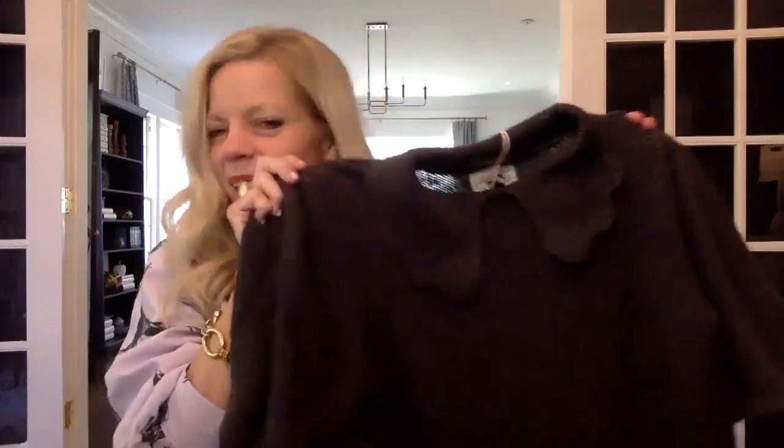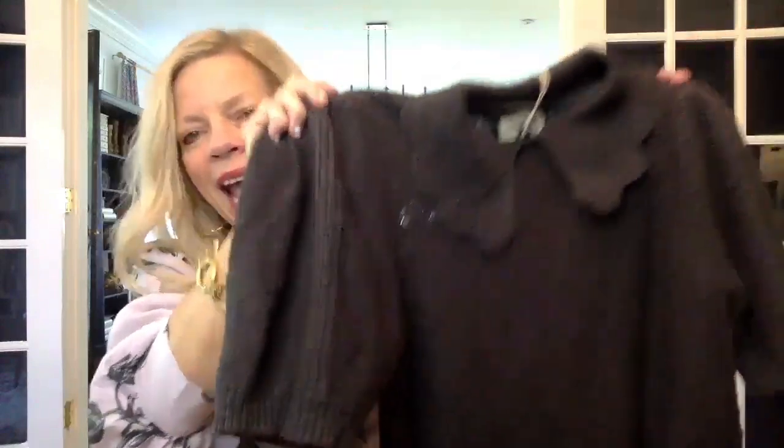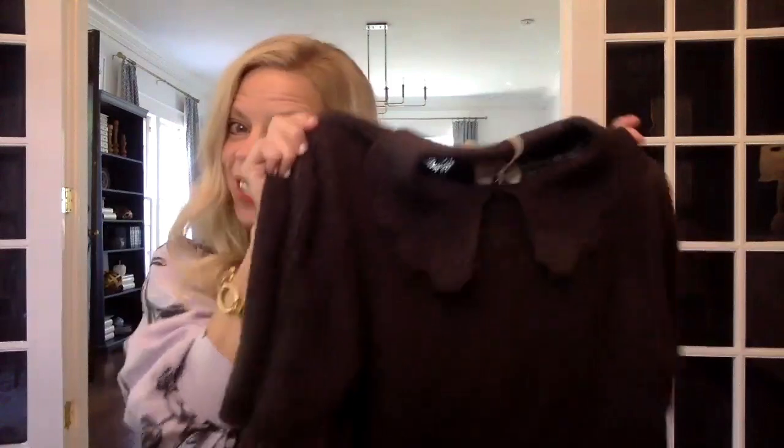Now it does run true to size. So you want to make sure that you get whatever your normal size is, but it comes in this gray color, and it also comes in cream. So just a quick reminder of everything we've shared today: this fun sweater, these incredible organizers, these fun earrings, hold them up, these fun earrings, this fun set from Jo Malone, and this incredible foundation.